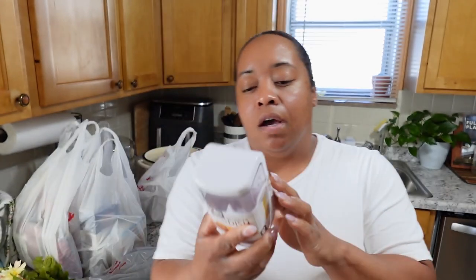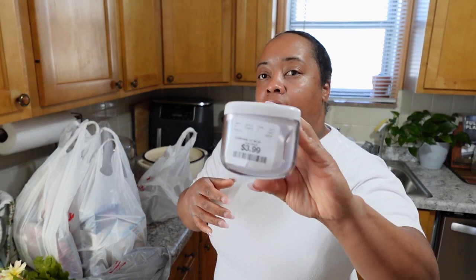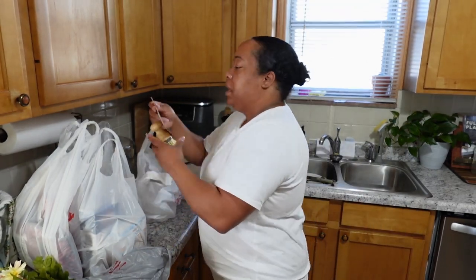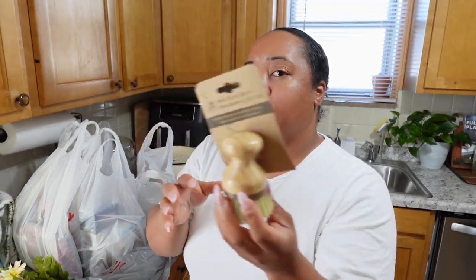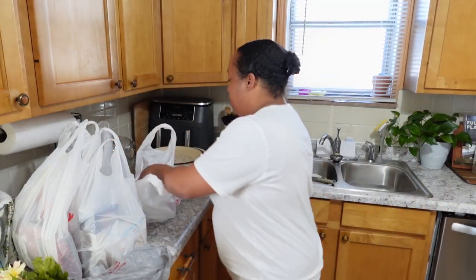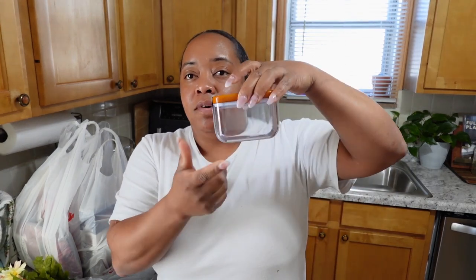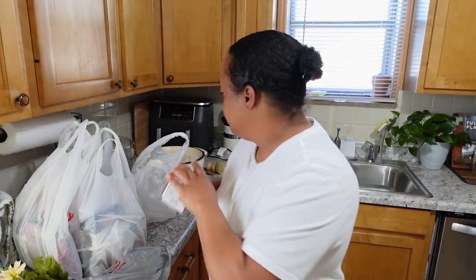We needed a new butter dish, so I picked this up. This was only $2.99, I want to say. Oh no, it was $3.99. I picked up this little mini scrub brush for the sink, for when you're doing dishes. This was $2.99. An onion flip pot for if you use an onion and you don't use it all, you can just put it in here and put it in the refrigerator, and then you can also flip it on this side, and it serves as a container to store your dip in.